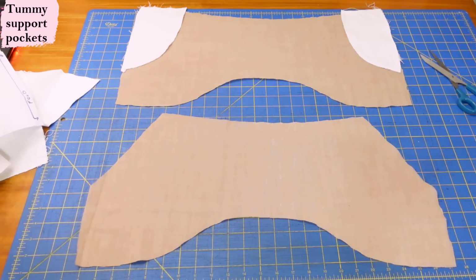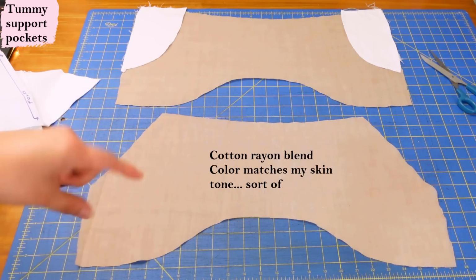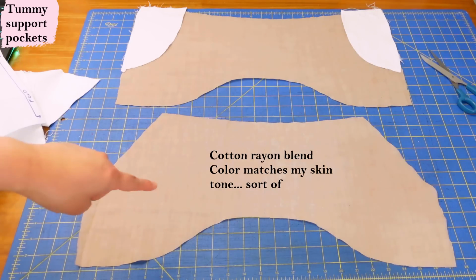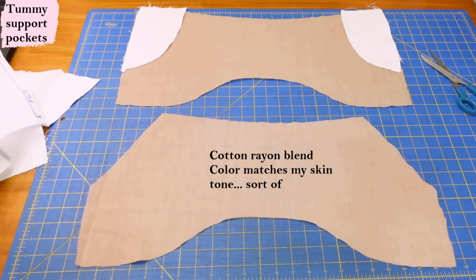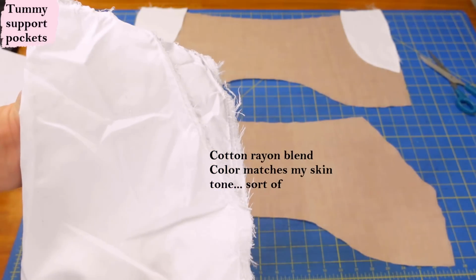I've used a different type of fabric from my stash. This is a mix of cotton and rayon. It's fairly lightweight, but still nice and firm. And I cut it this color because what bothers me the most about white jeans sometimes is that you can see the white lining they use for the pockets.